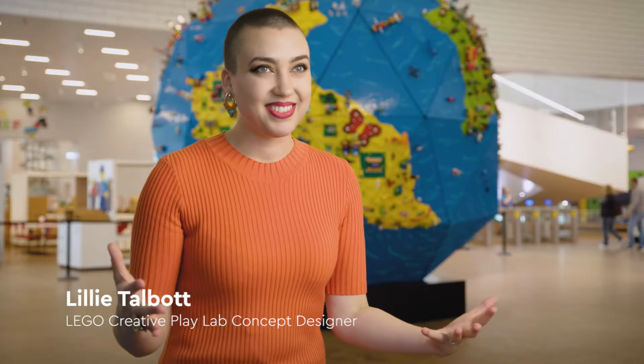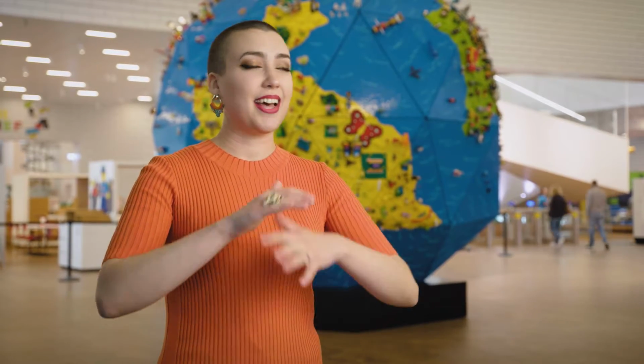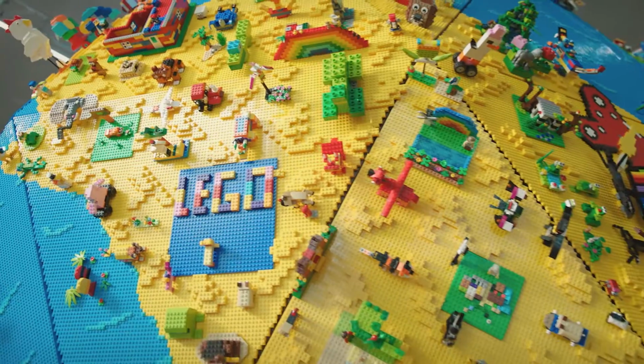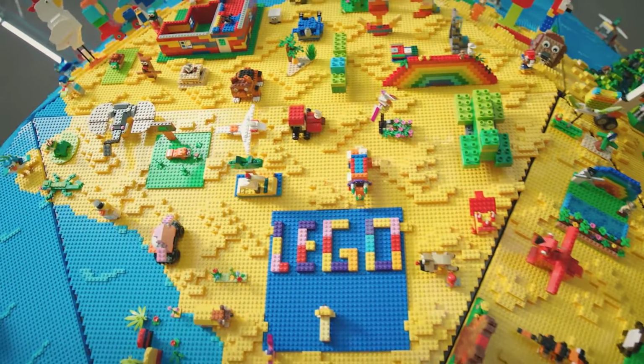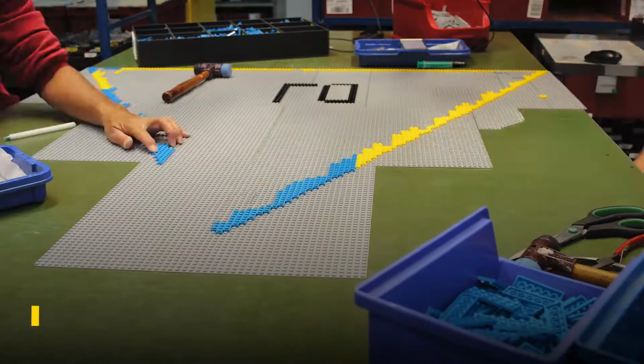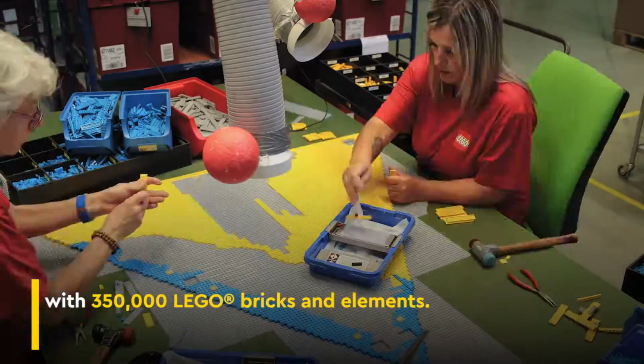Kids all over the world are creative every day in hundreds, thousands of different ways. And we're excited to have a small sample of that on our own globe. This giant globe behind me, it's 4 meters wide. We used 2,700 hours, and it took 350,000 elements.